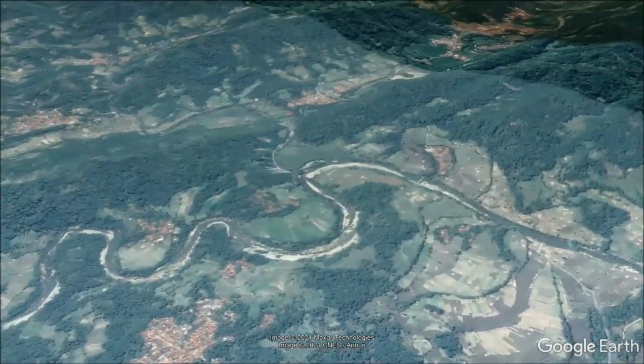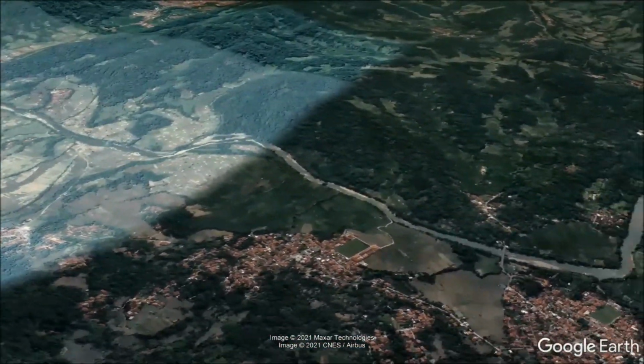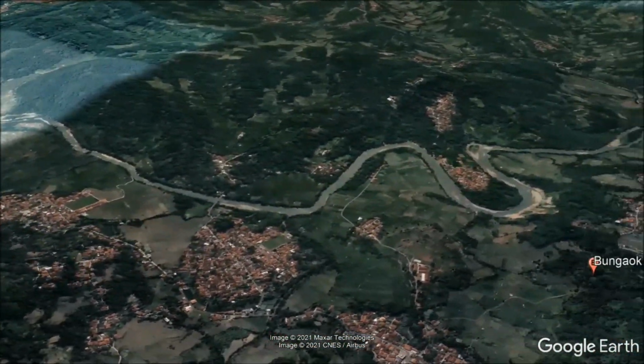Our next destination is Bunga Oxide. It is located about 5 km to the southeast of the Citapen site.